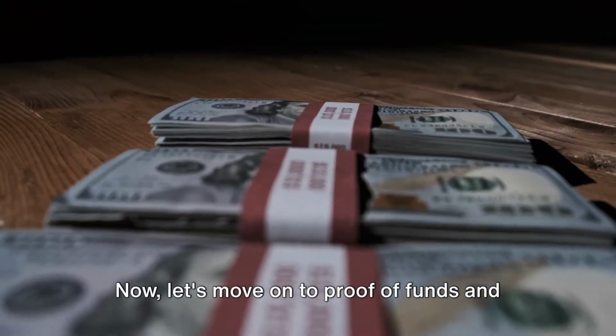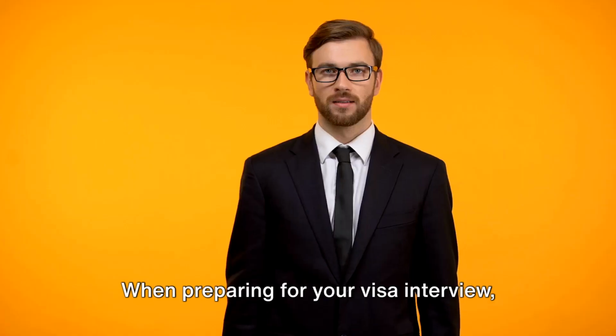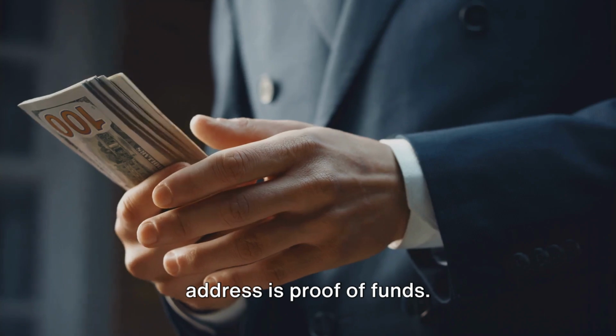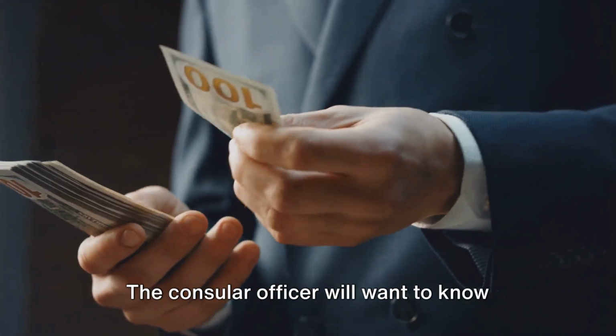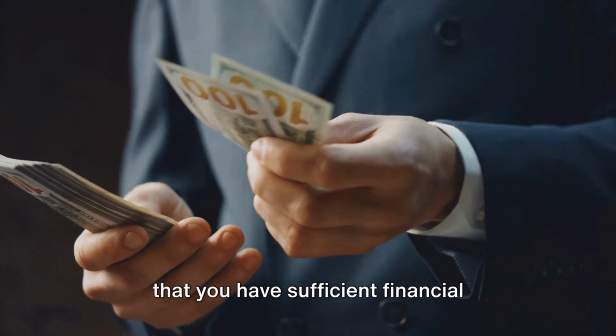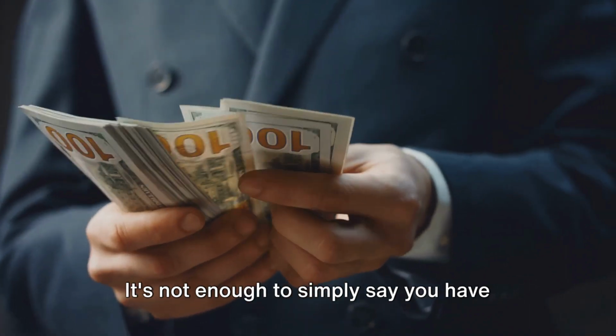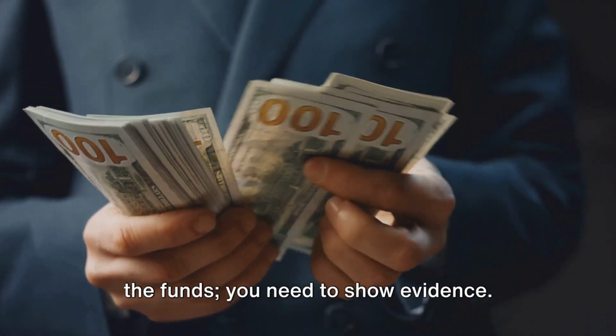Now let's move on to proof of funds and family ties. When preparing for your visa interview, one of the key areas you'll need to address is proof of funds. The consular officer will want to know that you have sufficient financial resources to support your stay in the U.S. It's not enough to simply say you have the funds. You need to show evidence.